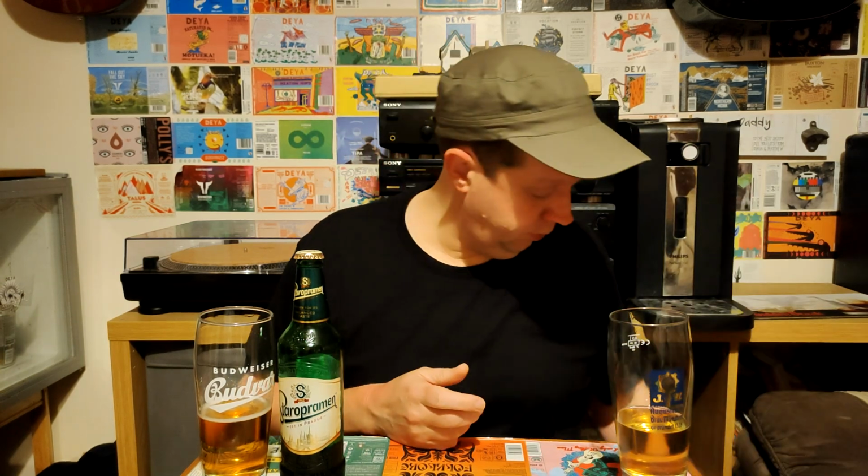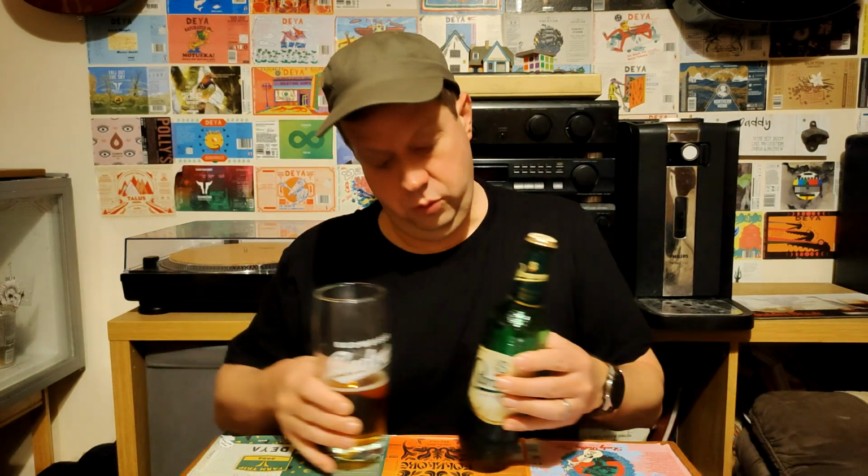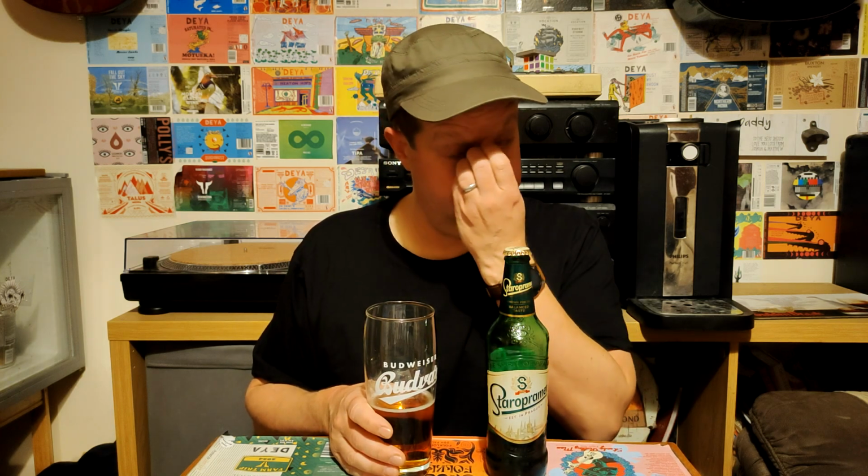So the Staropramen. I'm not going to say much more. Staropramen staying in. Hofbrau gone. So that's $3.50. I don't have to spend another bottle of that. So that's good. And the Staropramen is going through from Lidl. This was £1.79 a bottle in Lidl. So this is the cheapest of all the beers in the championship. Let's see how far it can go. So yeah, Staropramen, Czech brewed Staropramen going through to the next round.